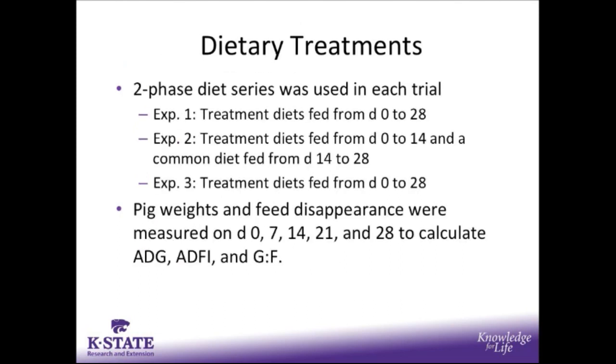Now, a 2-phase diet series was used in each trial. In experiment 1, the treatment diets, which we saw in the previous slide, were fed all the way from day 0 to 28. However, in experiment 2, the treatment diets were fed from day 0 to 14, and then a common diet was followed up from day 14 to 28 to monitor subsequent performance. For experiment 3, treatment diets were fed throughout the entire 28 days. Now, pigs were weighed and feed disappearance was measured every week to calculate average daily gain, average daily feed intake, and feed efficiency.